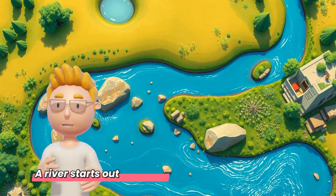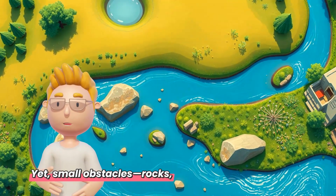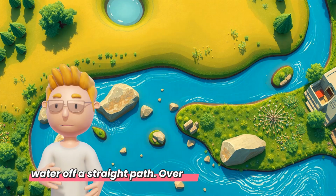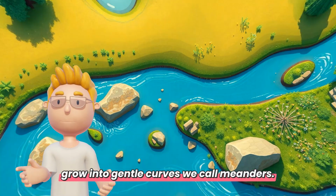A river starts out traveling downhill, obeying gravity. Yet small obstacles, rocks, uneven ground, push the water off a straight path. Over time, these tiny detours grow into gentle curves we call meanders.